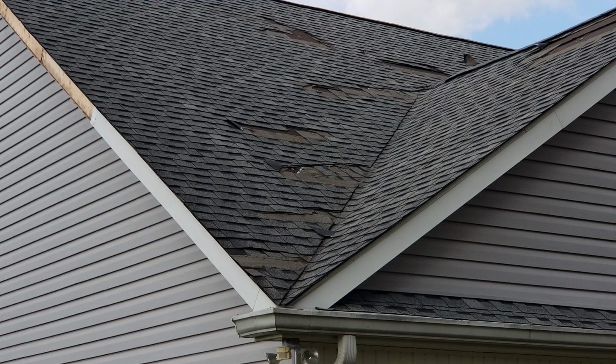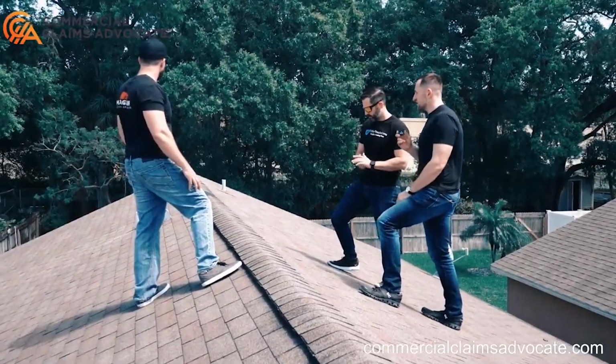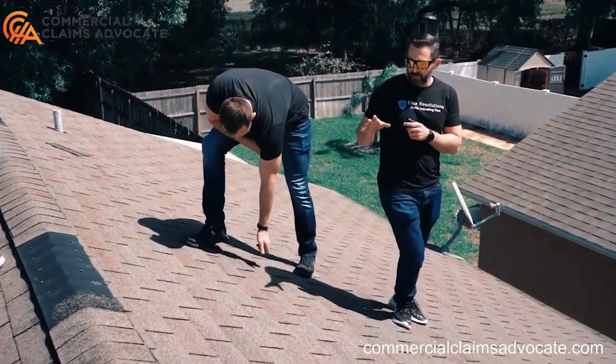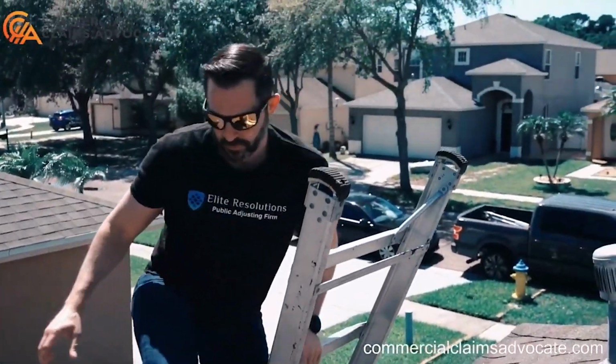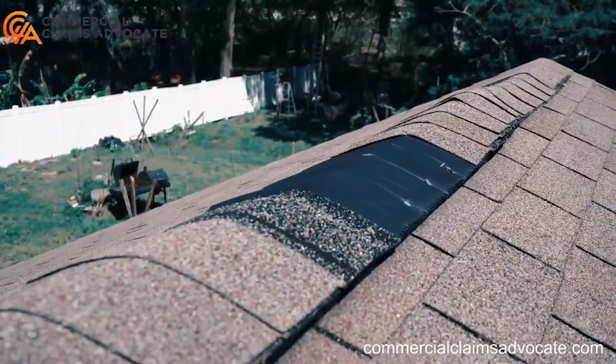A lot of people like to use a pitch gauge. When you put that ladder up there, you want to take a look at the starter shingles, and the underlayment if possible. We've done the exterior, the soffit, and the fascia. Now we're going to put the ladder up there, stay at the edge of the ladder, and look at the front. You're going to lift everything up, okay?